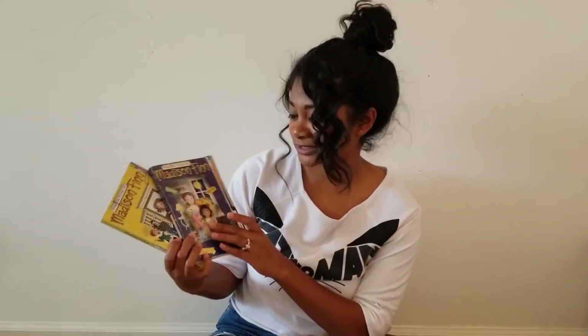I also got a couple Madison Finn books. I loved Madison Finn growing up, and so I was so excited to see these available. And I got them for just, I think they were $1.50 each. And I got number 17, which is On the Case, and number 21, which is Forget Me Not.